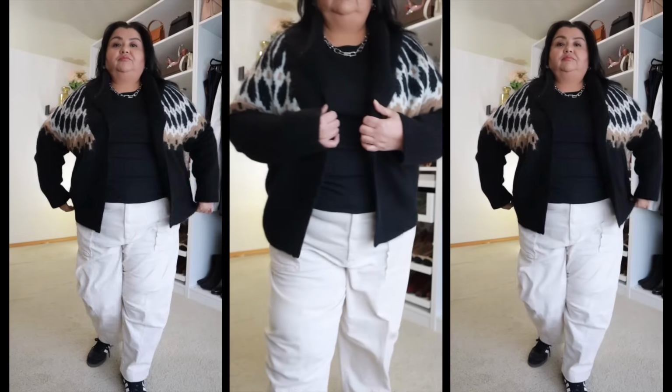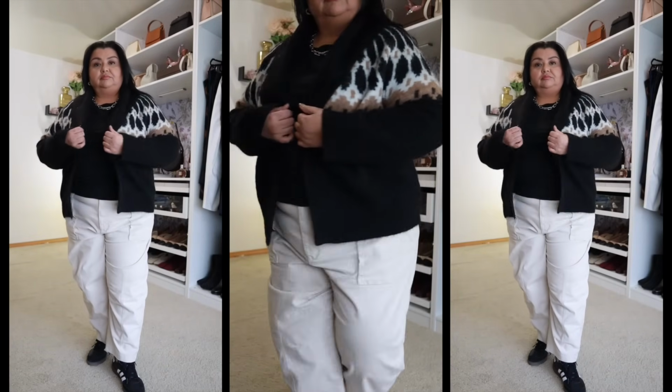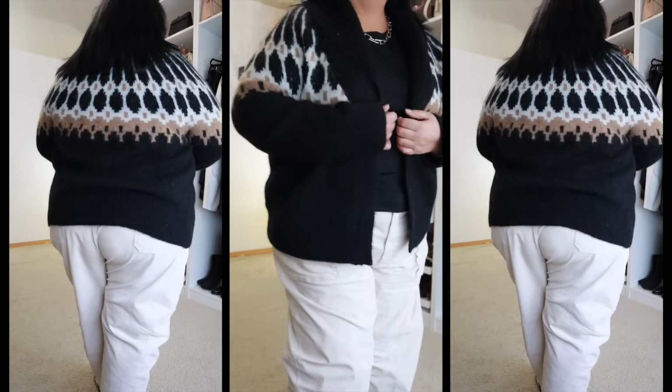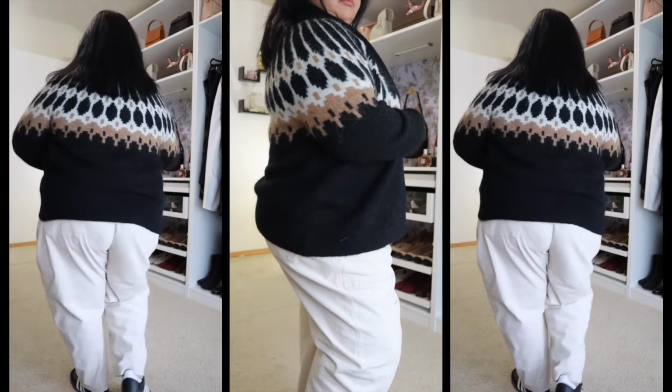I picked it up in a 2XL. They have two colors, a cream color and then this one in black. I paid $54 for this one in black. I think the cream colored one was more expensive. This is made of 70% alpaca hair, 28% nylon, and 2% spandex. It does shed, so keep that in mind, but it is a very, very cozy, very warm cardigan sweater.